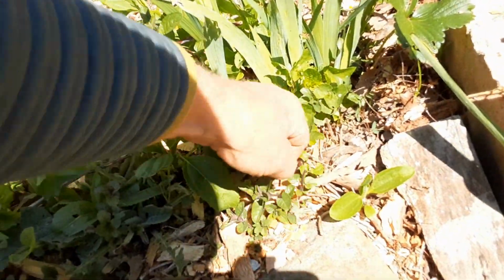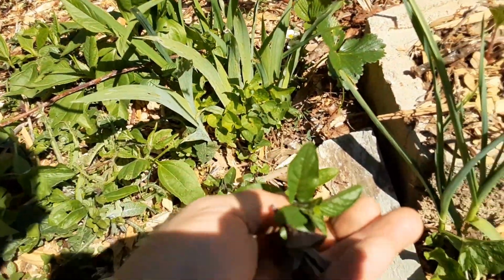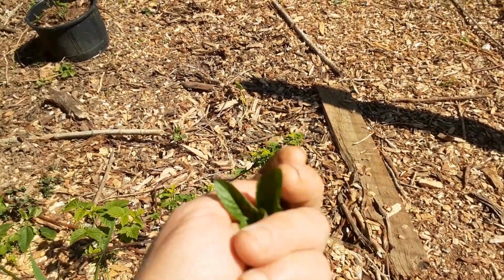Let's take a little of this. Hasn't taken off more down below. That's all we'll need. We'll add that to it. And as I'm familiar with it, that chocolate mint just smells wonderful.